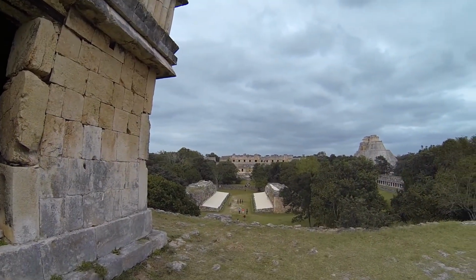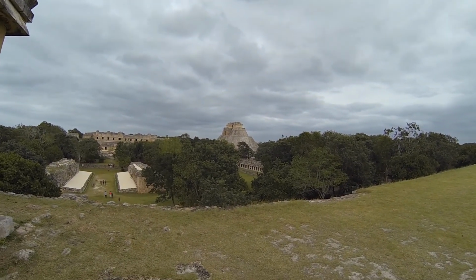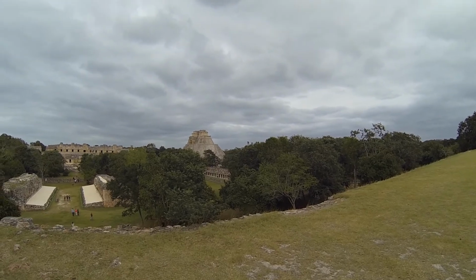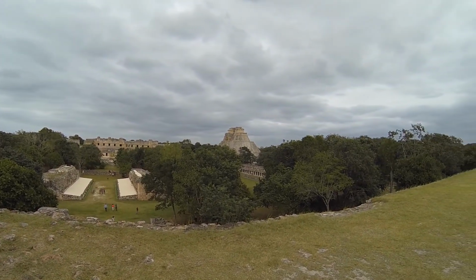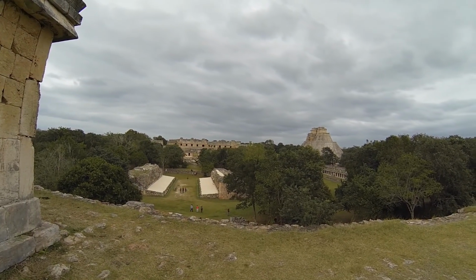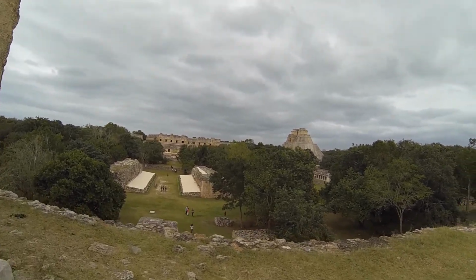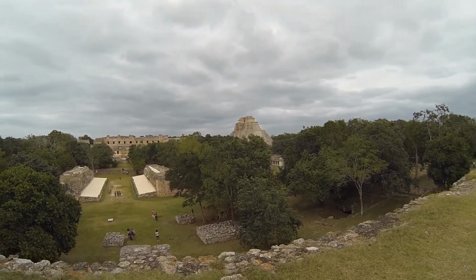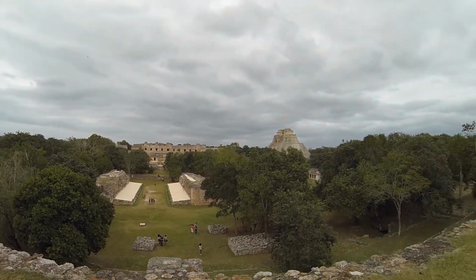So here it is, the complex of Uxmal. Now a lot of it is still buried and kind of hidden by the forest and jungle, but it's actually really well manicured, and they've done a really good job to expose everything. Considering that this place was abandoned 3 times in its history, they've done a really good job of restoring it.